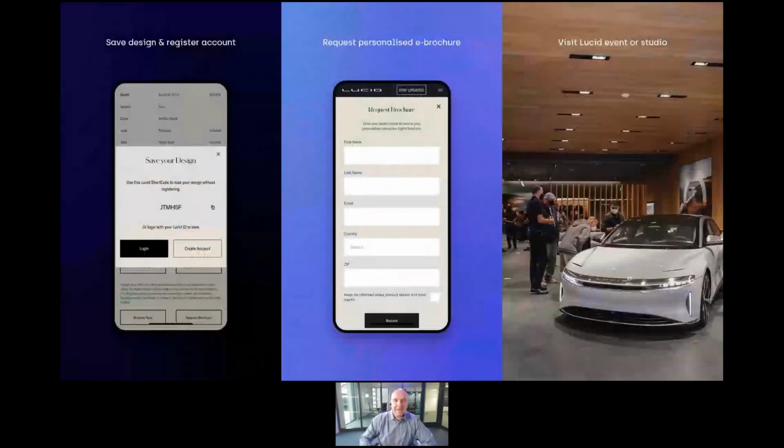So you enter Lucid Studio Live from any one of three ways. Obviously, on the right-hand side there, you can actually go into Lucid Studio and register for a Lucid Studio Live session. On the left-hand side and in the middle, you can also do it via the website as a hand raiser and actually have that interactive experience.